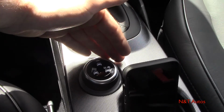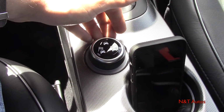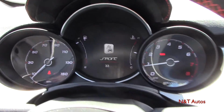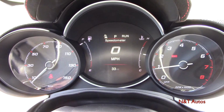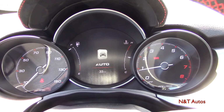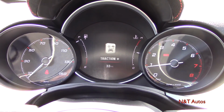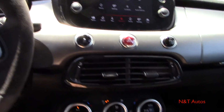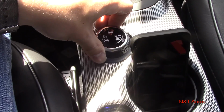We also have this rotary dial here with 3 different driving modes. So we can choose between the sport mode. You got a pretty neat little picture up here. We also have the automatic mode, which adapts to the way you're driving. And we also have a traction plus mode, which is kind of like an all-weather mode if it's snowing or you're going off-road for whatever reason.